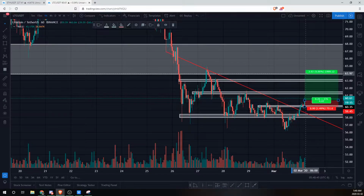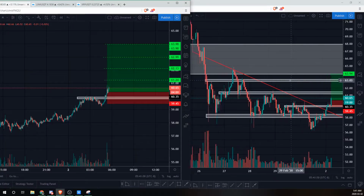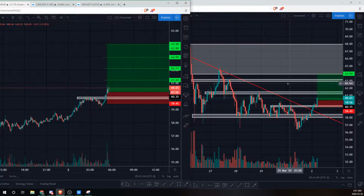And this is right here. But I think I will be taking profits at 3 risk reward, 62.9, 63, that zone. Very happy with the 3 risk reward on this one here. Seeing significant buy volume, and just sell volume on the pull back down.